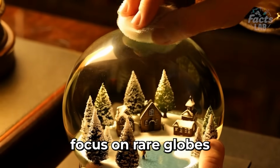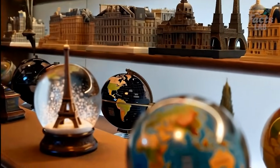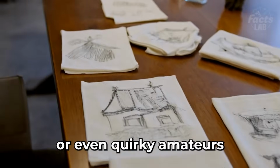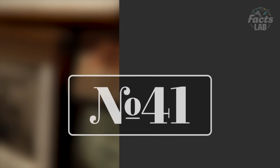Collectors often focus on rare globes from specific cities or events, making them nostalgic souvenirs. 40th. Napkin sketches. Believe it or not, doodles and sketches on napkins by famous artists, or even quirky amateurs, have become collectible. One person's quick sketch is another's treasure.